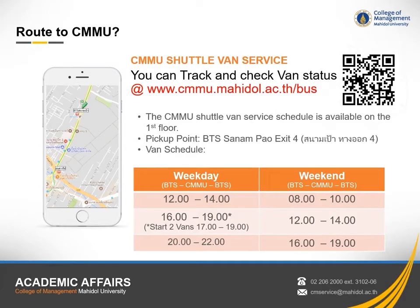There's also a shuttle van, which comes from the BTS and then can also take you back to the BTS, whether you're taking the BTS or not. It runs every day, and you can track where it is using this app. It's free.